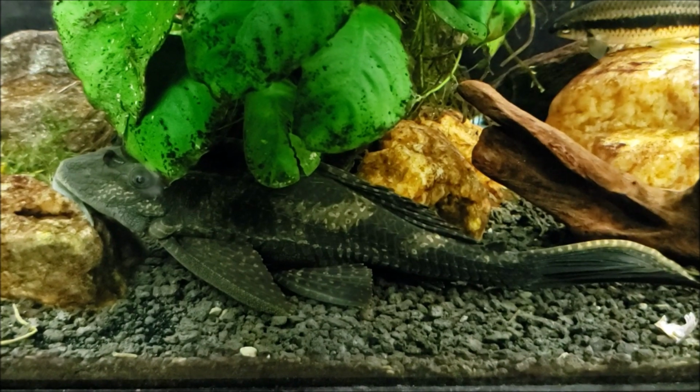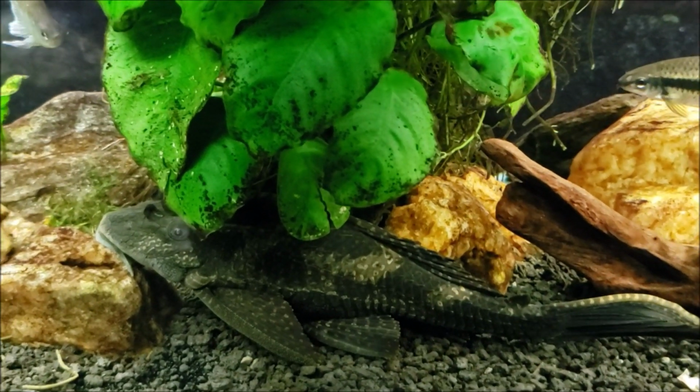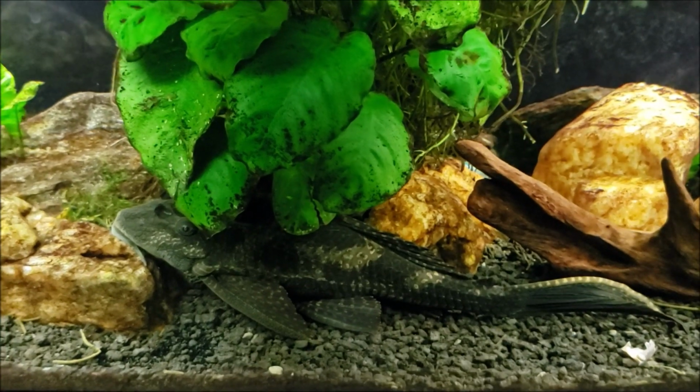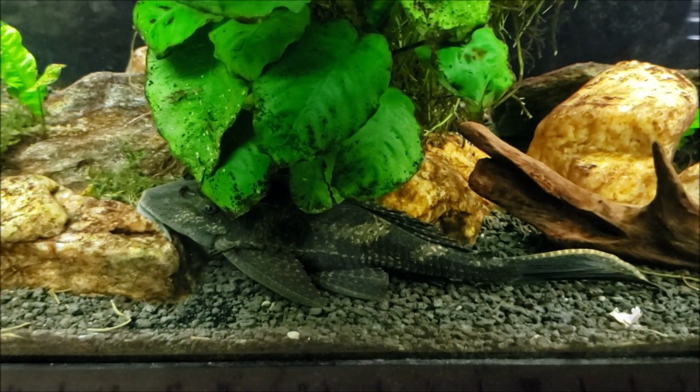Again, not 100% sure what that is. I think it's a gold spot pleco. I bought it at PetSmart as a high-finned spotted pleco, and that's all the information you get. They don't give you an L number or anything else.